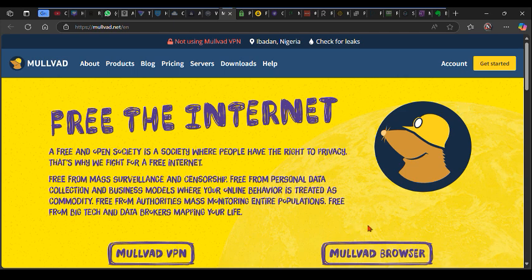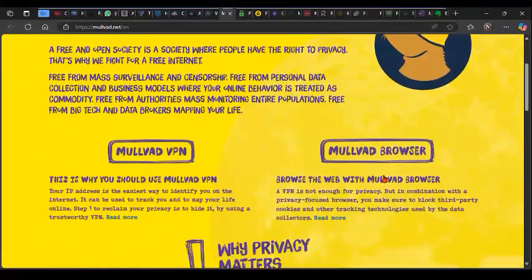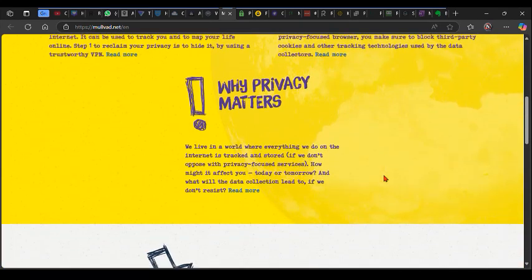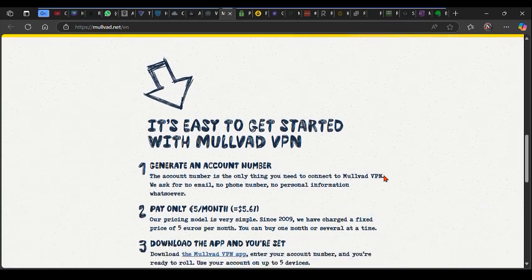You connect your computer or your phone to a Mullvad VPN server, which acts as your new online location. So if you are in the US and connect to a Mullvad VPN in France, websites will think you are in France, and Mullvad's VPN server network spans many countries, giving you many choices for hiding your location.